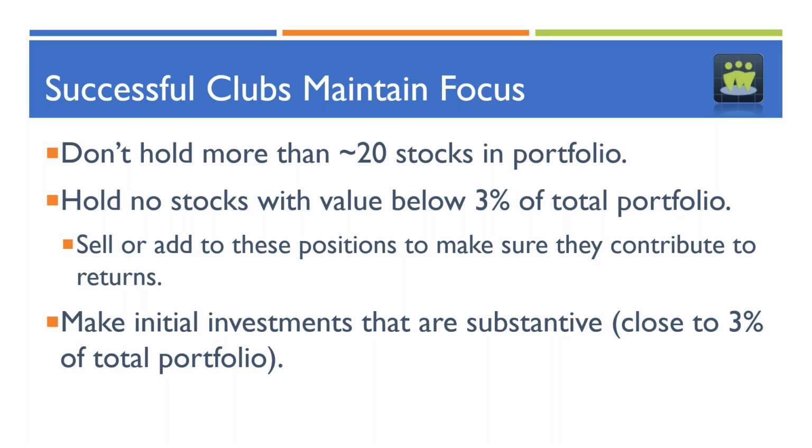In any case, don't hold any stocks with a value below 3% of the total portfolio. If you've got a lot of stocks that are making up 1 or 2% of the club's portfolio, they're not contributing to total return in any meaningful way, yet they demand attention of the members to update them regularly. So it's best to sell those positions or add to them to bring them up to that 3% guideline.